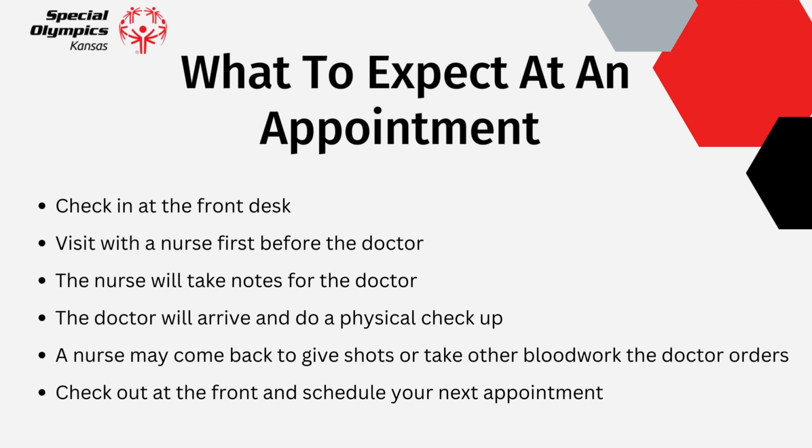The next step is to visit with a nurse before the doctor. The nurse will usually get height, weight, blood pressure, and talk with you about any health concerns. While the nurse is taking notes for the doctor, you may choose to share your question list or use a guided checklist to make sure all your health questions will get addressed during the appointment. Resources to assist organizing those questions will be linked at the end of the presentation.